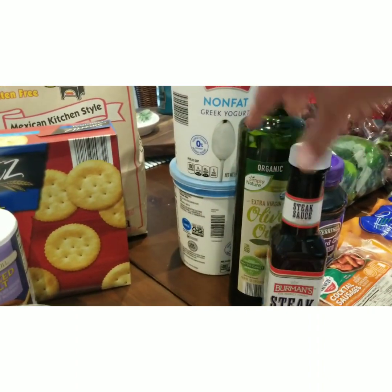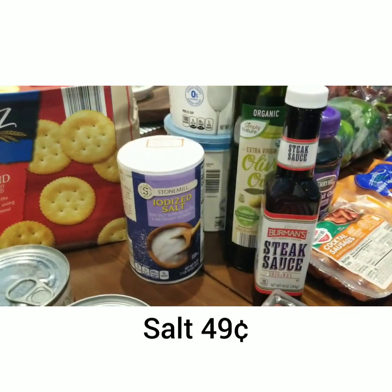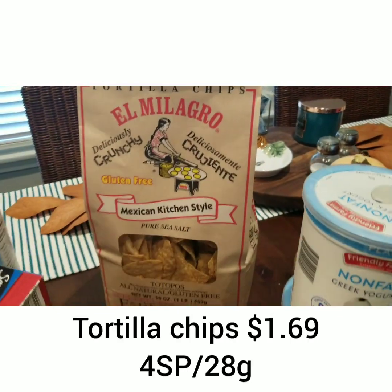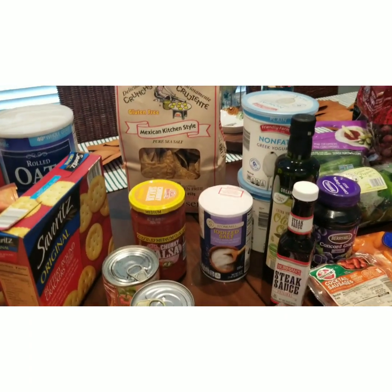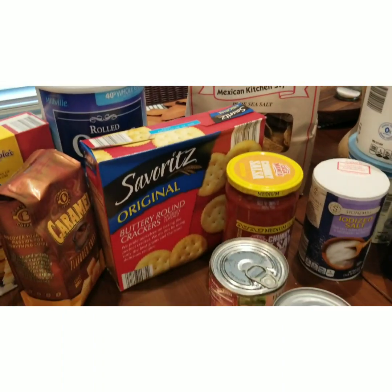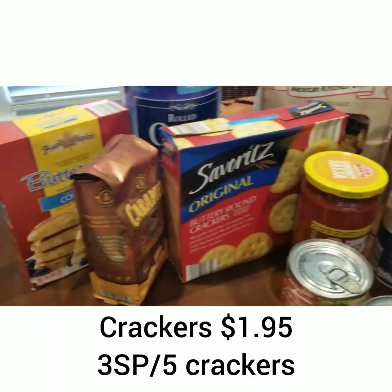We were out of steak sauce. We were out of salt. We were out of salsa. And I got some chips. And that's for taco night tonight. It is a Wednesday, but we're having tacos tonight. We needed to restock on the fake Ritz crackers.